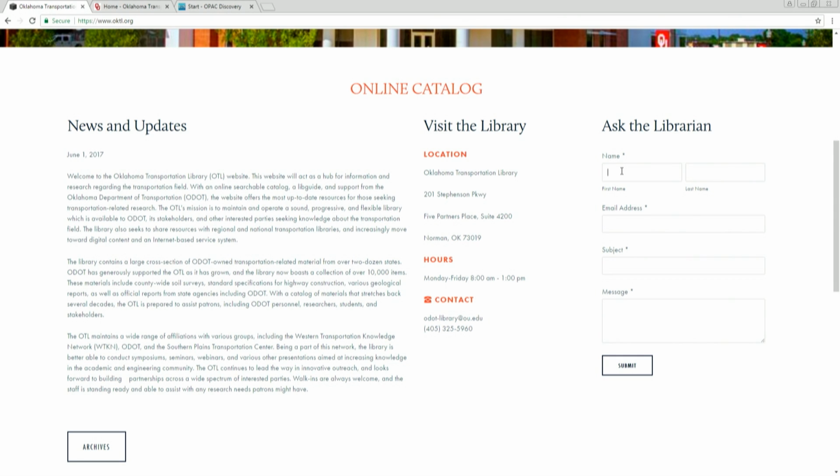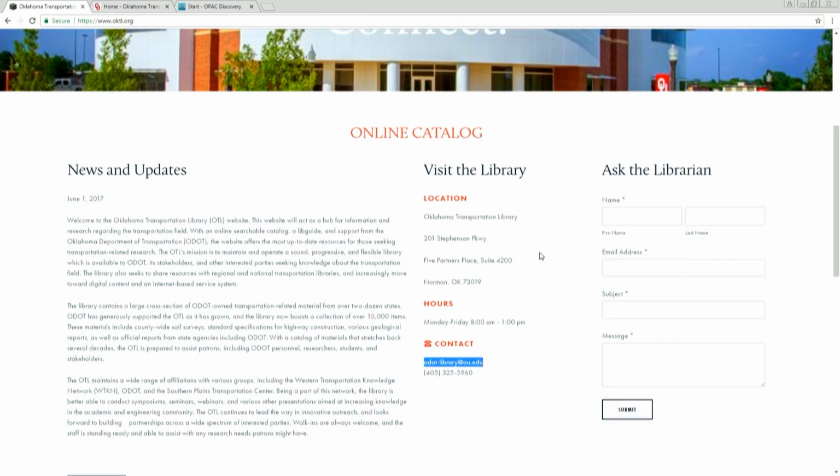Fill out this brief form with a question, concern, or comment, and it goes straight to my inbox where I can access it and read and get back to you in a timely fashion. Alternatively, there is our email address, which is a little hard to see, but it's odotlibrary@ou.edu. So with that said, that's a little bit about the website.